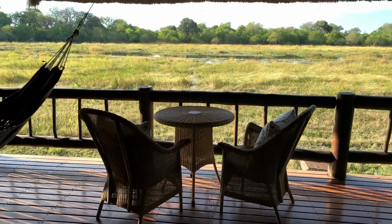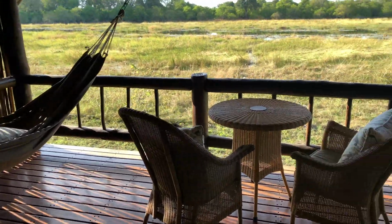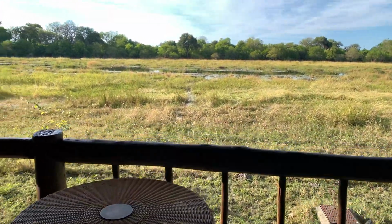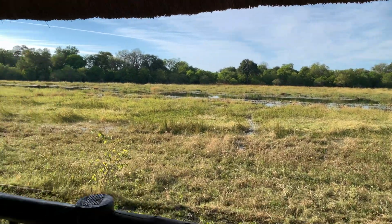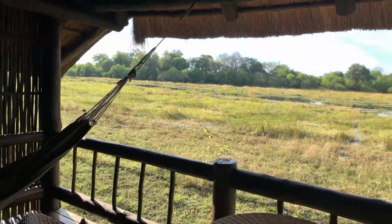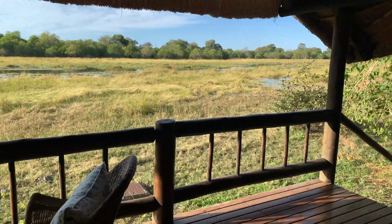Everybody, it is day 3. Absolutely obsessed with my deck. Got to see the beautiful Khwai River just over there. Life really bangs right now, I'll tell you that.